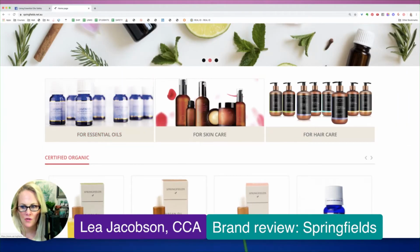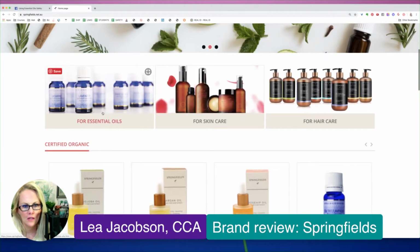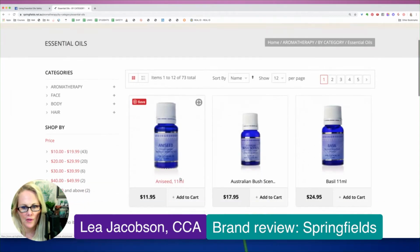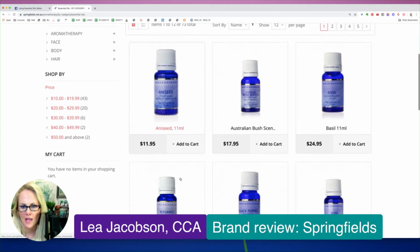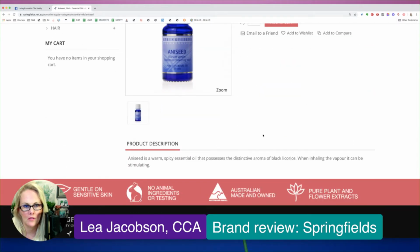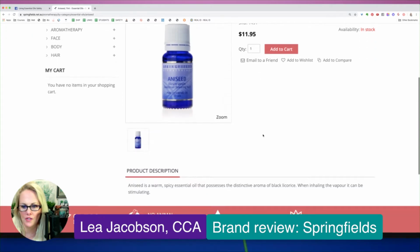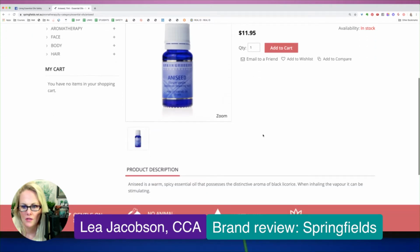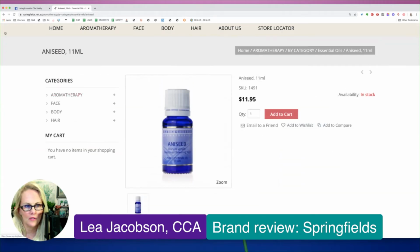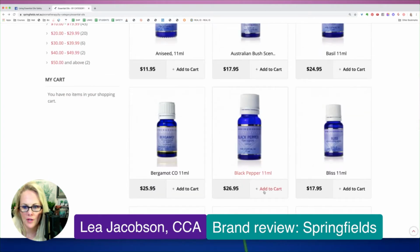All right, essential oils, skin, hair. Let's click on the essential oils, of course, and see what we have. I don't like seeing this. There's so many safety issues, but we're going to see if they at least let you know that there are safety issues for aniseed. Nothing. Ooh, interesting. So, I wonder if all of their profiles are like this. I don't like not seeing safety information.